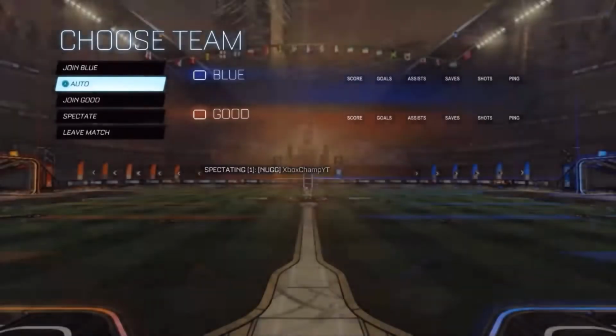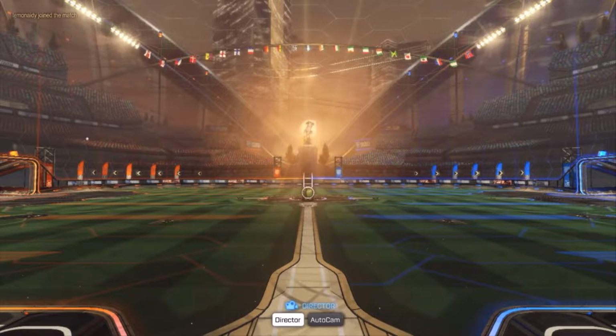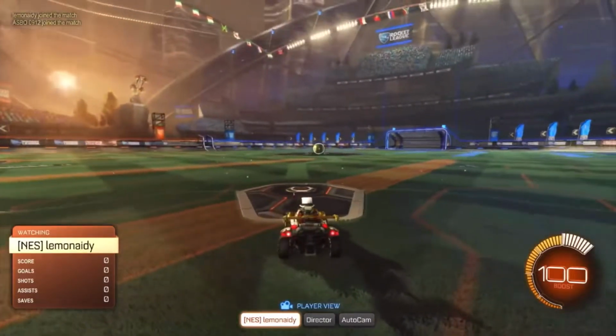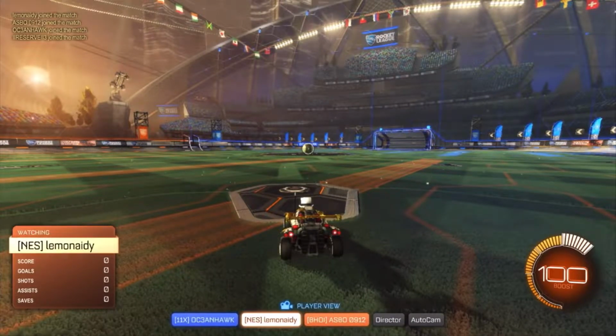So we're loading in right now. I'll probably just go into spectate, that's easier, just so I can judge everyone's cars. It might take a second for them to load in. Yeah, just join the team if that's alright, and then when the game starts, just circle around the map, and we'll see who has the best trails and boosts.